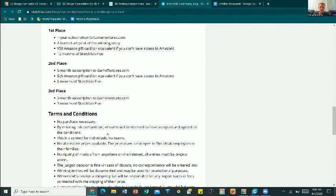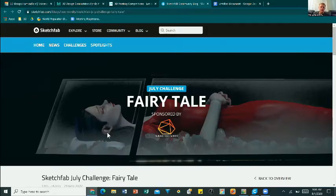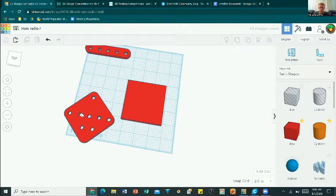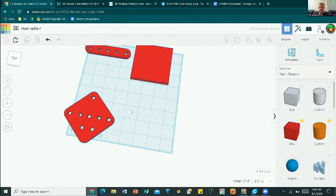One of the nicest things about this is it is a bit of a challenge, and usually it helps you sharpen your skills with the design process, which will be nicer for when you want to design something for yourself. Like here, this little wire connector I showed you guys earlier, it took me 10 minutes to design, and it was quite nice and easy because I've worked with Tinkercad for a while, so I know where everything is and how it works.